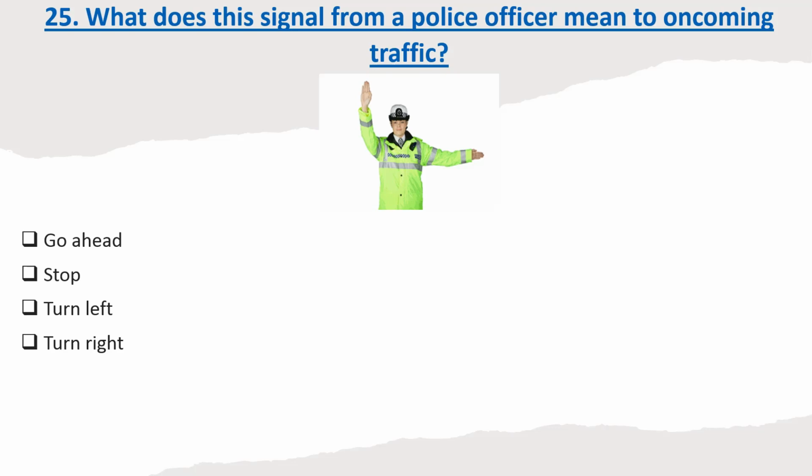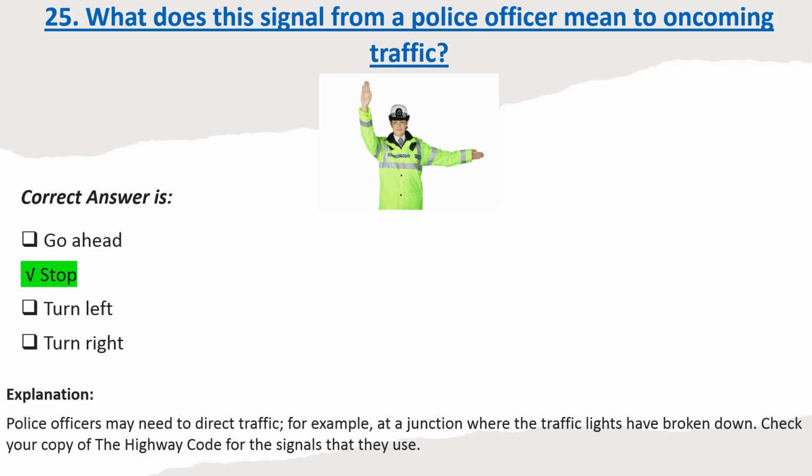25. What does this signal from a police officer mean to oncoming traffic? Go ahead. Stop. Turn left. Turn right. Correct answer is stop. Explanation. Police officers may need to direct traffic, for example, at a junction where the traffic lights have broken down. Check your copy of the Highway Code for the signals that they use.